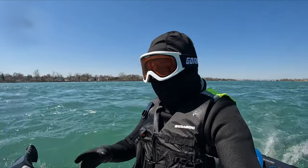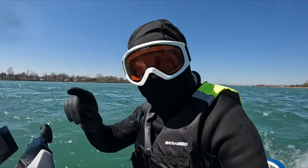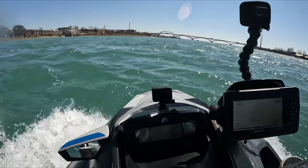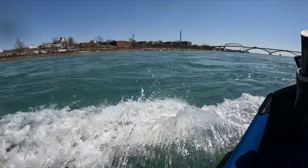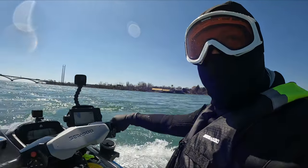Now this is my playground, the Niagara River and the Peace Bridge. This is where the fun lives. This is here. That is just the current. I am actually going with the current right now, not moving.